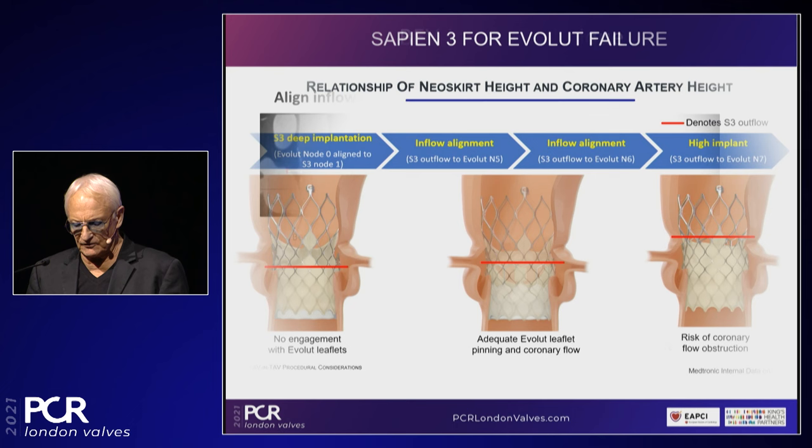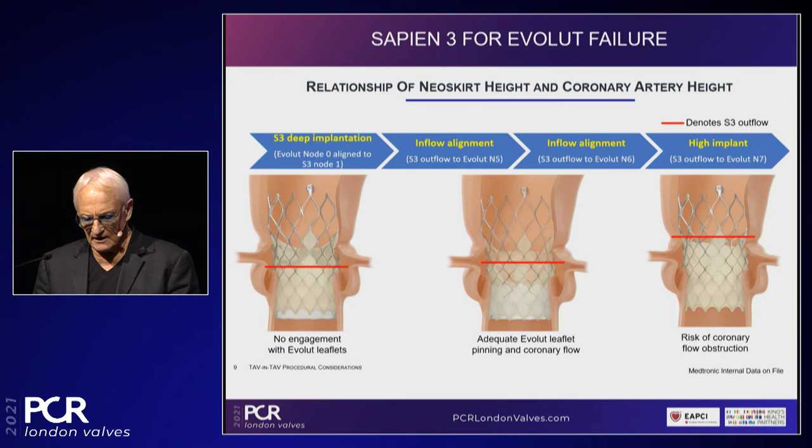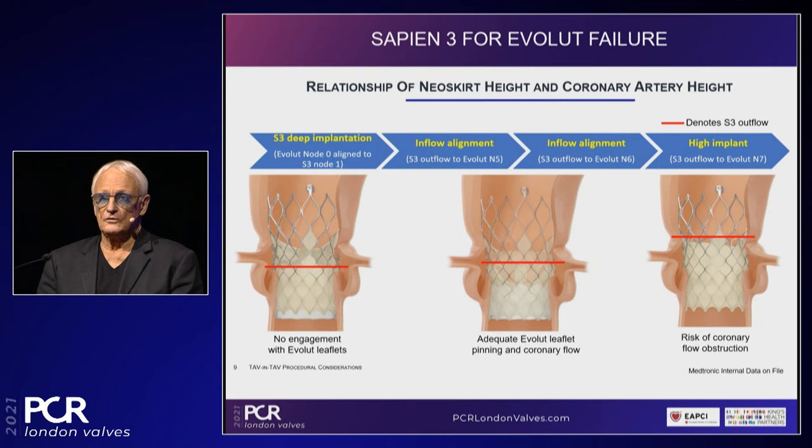This is an important slide, a little bit more detailed, but what you can take is the low implant at Evolut node 0. And you can see here the red, there's no compromise in coronary access. If we move the valve up to node 5 in this Evolut, it's probably the pinning of the original leaflets, because what you want to do is get rid of a stenotic valve in the self-expanding valve. So this is a good height, node 5. No compromise in coronary access.